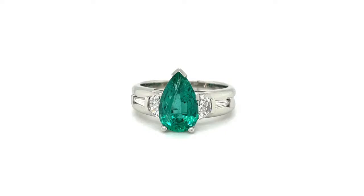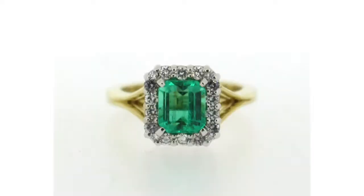And here's another ring we did. The customer had the pear-shaped emerald, and it was kind of with basic baguettes down the side. And to her, she said, plain and boring and too traditional. She wanted something that had more of a statement to it, so we did that. Came up with something a little bit more unique, added extra diamonds to it, made it a little bit wider, and gave it some dimension. And it came out very nice. I love a pear shape.